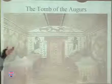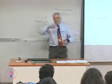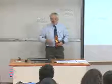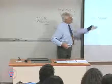These are the two beds where the bodies were left, husband and wife, as far as we can see in all cases. It gets its name because of these two figures here. These are augurs. Augurs are the people who can read the future. Well, not so much read the future, but they can tell you if something's going to be good or bad according to the way the clouds look, the way the birds fly, the way the fish are swimming in the fish pool. This is what augurs do.